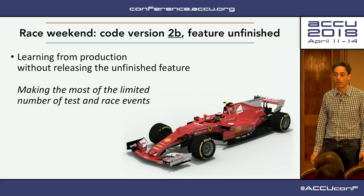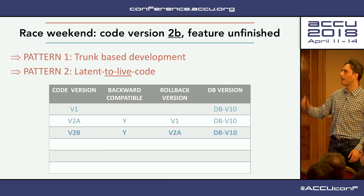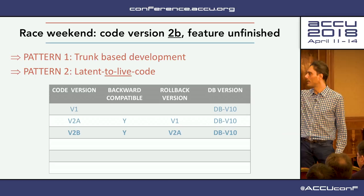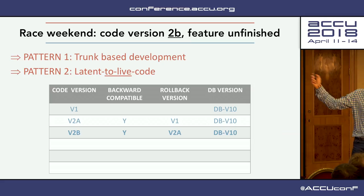So we use, again, trunk-based development. We were still releasing on the main line. And then we have this new pattern, latent to live code. Version 2B is backward compatible. The previous version is 2A, and the database is not changed yet. So this is the latent to live code pattern.